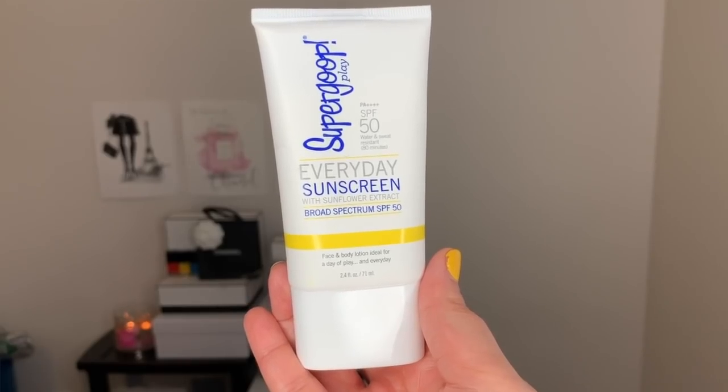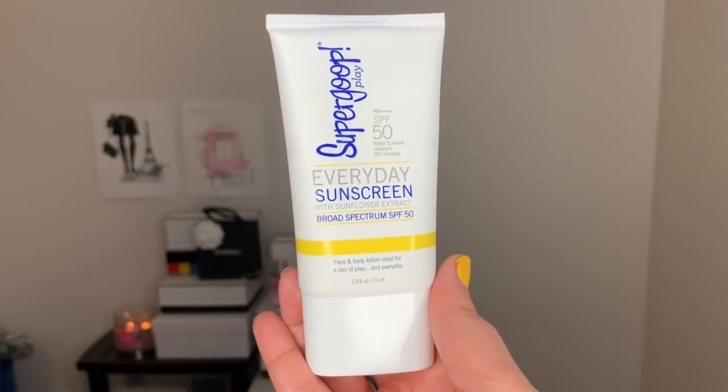So keeping on skincare, another item that I have recently discovered. It's funny, at first I was like, I don't have any new discoveries, but now I'm like, okay, I have a few new discoveries here. The next one up is the Supergoop Everyday Sunscreen with Sunflower Extract. This is broad spectrum SPF 50. Broad spectrum means it helps fight against UVA and UVB rays, the harsh sun rays that cause skin cancer and the ones that cause sun damage. So you're protected by both. When you look for a sunscreen, make sure it says broad spectrum.